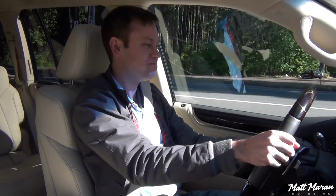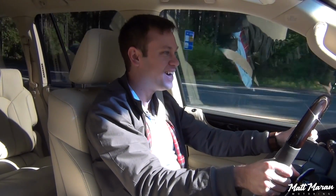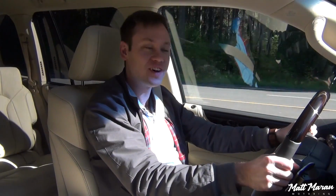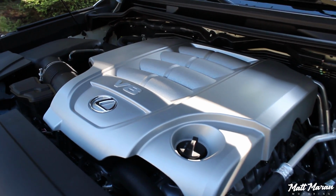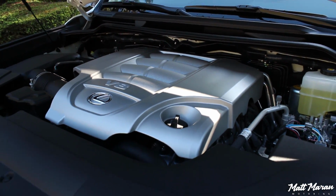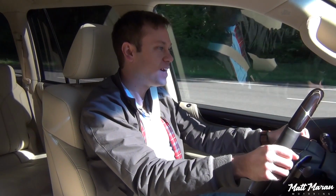And here we go. Kicks down. And it pulls pretty well. So the Lexus LX 570 here has a 5.7 liter V8 engine. That's what the 570 stands for. And so it does 383 horsepower, 403 pound-feet of torque, and gets this thing up and going pretty well for such a large SUV. I think 0 to 60 is like 7.2 seconds.